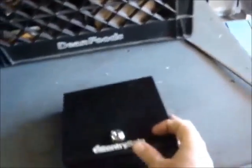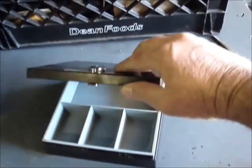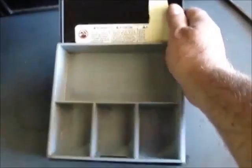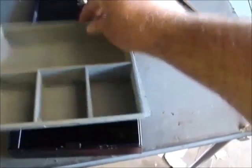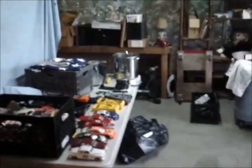Popped it open. And it is... nothing in it. What? Oh, 76 cents. Alright, everything's been sorted. It's time to tally up the loot.